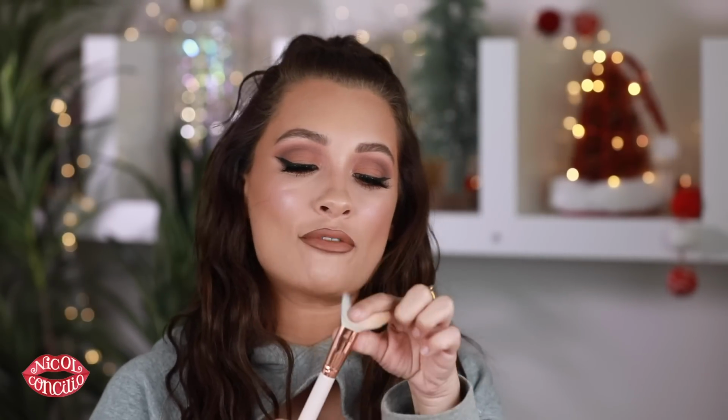And as far as the brushes go, I think that the brushes performed amazing. I loved the eye brushes. The face brushes were a little bit meh for me. Like I said, this angled one I felt like could have been a little bit stiffer. Like, you see what I'm saying?